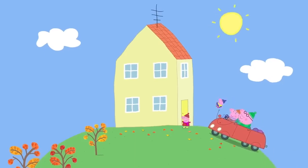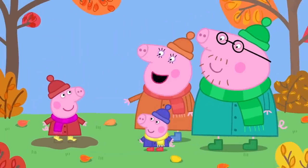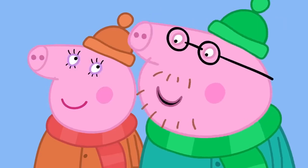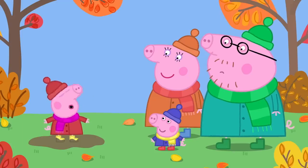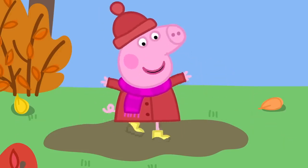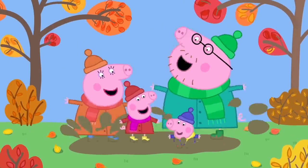Peppa and George have arrived back home. Muddy puddles! So, Peppa, what do you call this puddle? It is splishy and splashy sploshy. A splish, splash, splosh muddy puddle. No, Daddy! It is the bestest puddle in the world, so I will call it a Peppa puddle. Peppa loves jumping up and down in Peppa puddles. Everyone loves jumping up and down in Peppa puddles.